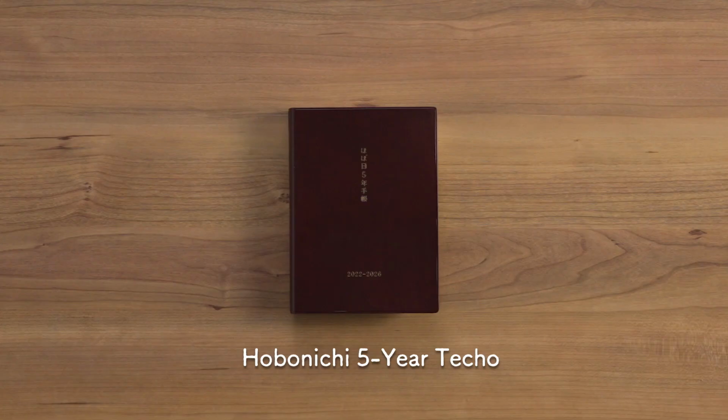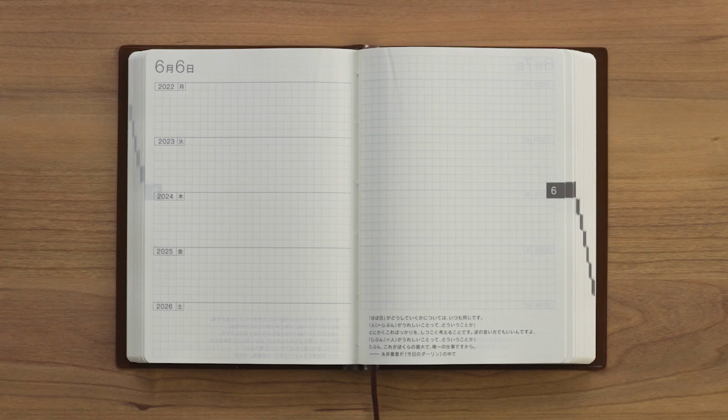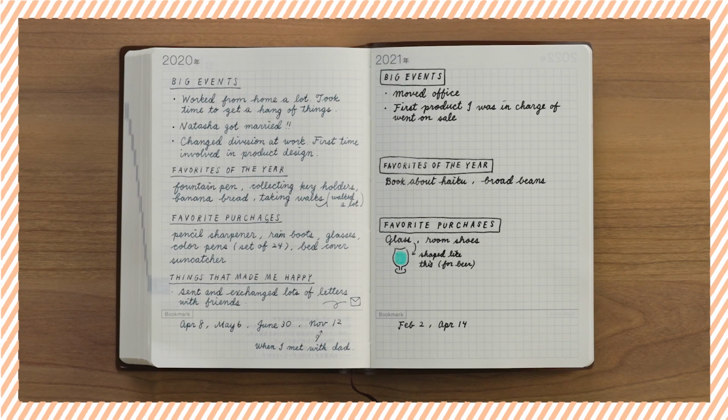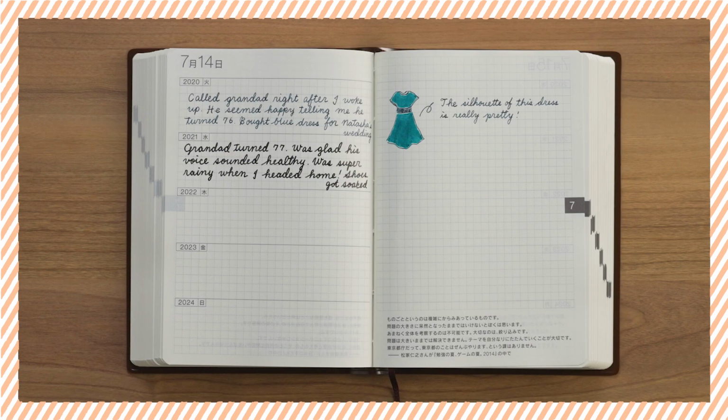The special edition includes various features that make the Hobonichi Techo so easy to write in. Its pages line up the same day across 5 years, so all it takes is a single sentence per day to provide great entries. The right-hand page offers additional writing space, with daily quotes on the bottom. The pages at the back of the book allow you to reflect on each year. After 5 years of writing, the book will be a precious record of your life.